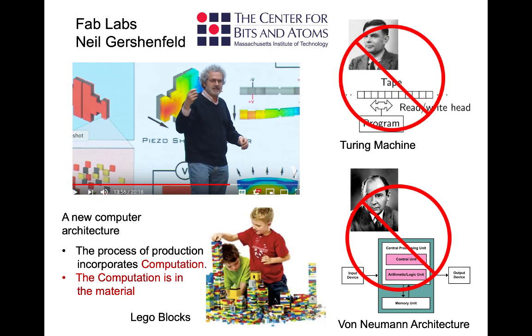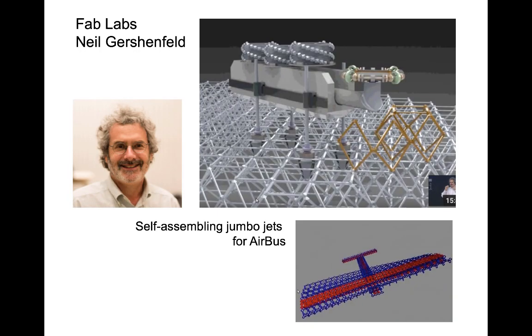So we do something on the computer, which sends it to the printer, which puts it on the paper. What if the paper did the whole thing? The acorn does the whole thing. There's no outside force telling an acorn what to do. It's all inside. And that's what he's doing. Think of Lego blocks, how they can be assembled in part comes from the Lego block. You can't just do it, and it's telling you what to do by how it can fit together. Well, how far can you go with this? Well, he's now working with Airbus to make self-assembled jumbo jets. That's how far they go.